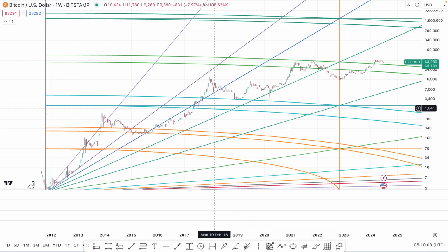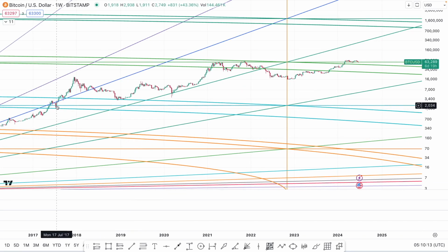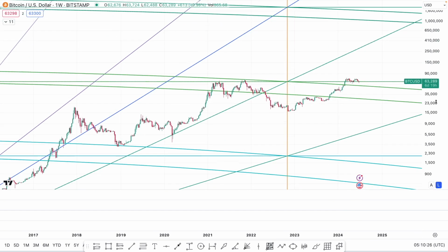And all the levels are still perfect. I think I've shown you this one before, the last video I did on Bitcoin. And the orange level back tested as support. The blue level came up, back tested it as support. The green level, resistance, and was the top of the market back in 2021, came back down, and now what is price doing? It is exactly on top of that green level still, flipping it to support.